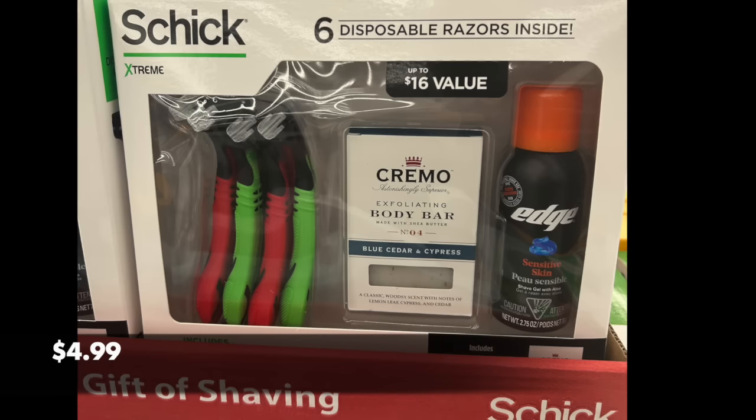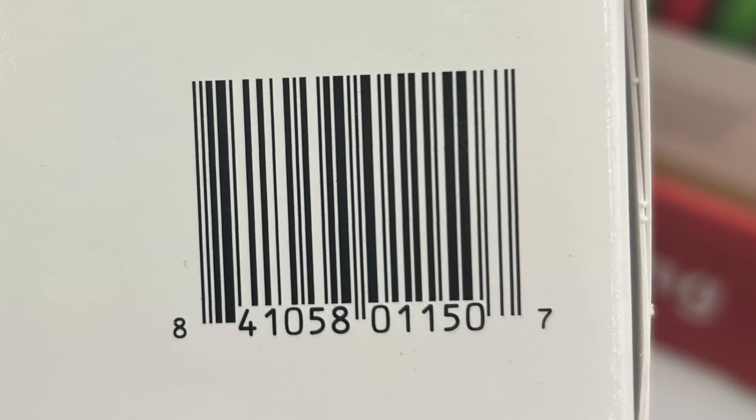And then we have the Schick. It's some disposable razors, a Cremo body bar, and some shaving cream for $4.99. I mean, Father's Day, that could even be a gift. It's just a great little thing.